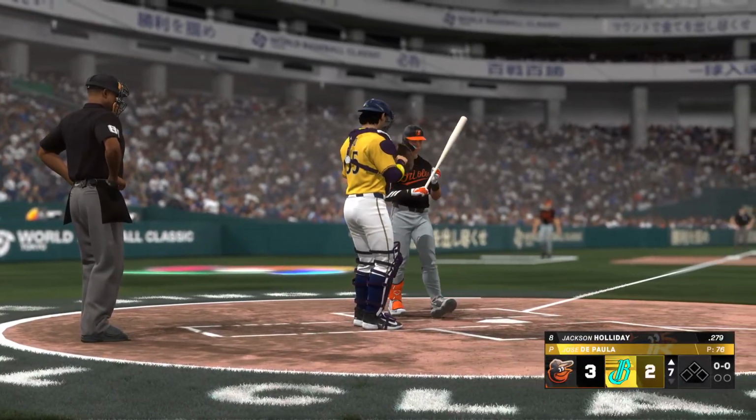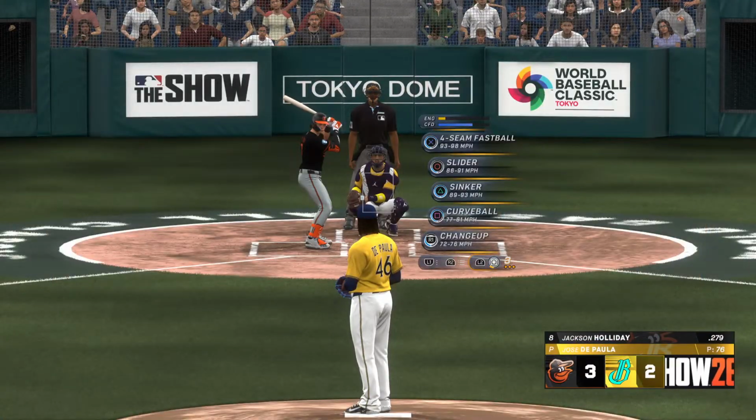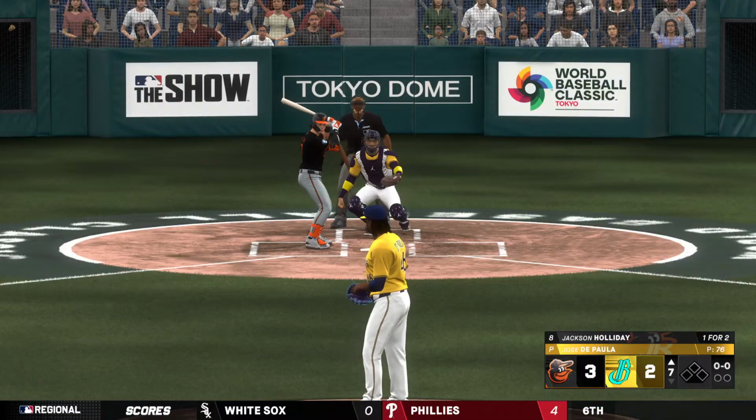Leading off for the Orioles, up next, the second baseman, Jackson Holiday. And he's already left his mark on this game. He certainly has, Boog. A 2-run shot in the 2nd inning, and that made an early impact on this game in a big way.